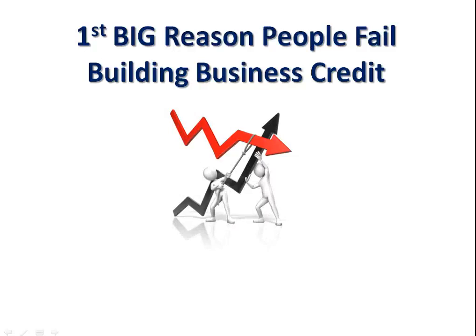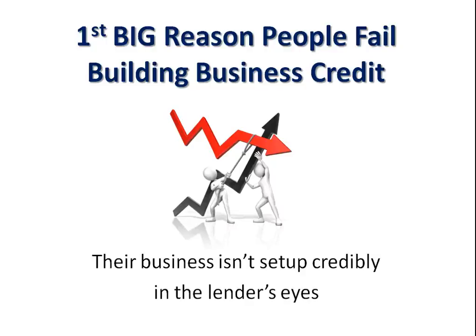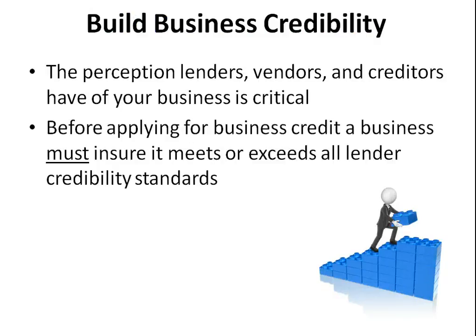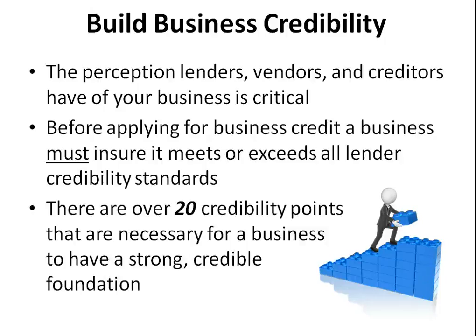Now, let's dive into the three big reasons people fail building business credit, with the first big reason people fail, which is that their business isn't set up credibly in the lender's eyes. The perception lenders, vendors, and creditors have of your business is critical. Before applying for business credit, a business must ensure it meets or exceeds all lender credibility standards. There are over 20 credibility points that are necessary for a business to have a strong, credible foundation.